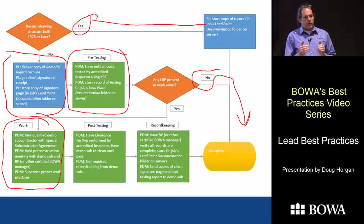So that is going to be a little bit of a delay, especially if they fail the test. They're going to have to come back and clean again, and we'll have to retest. And that whole process takes 2 or 3 days to get the test results back anyway. So if they fail, it could add a whole week onto your project. So we're just going to want to make sure they clean well.